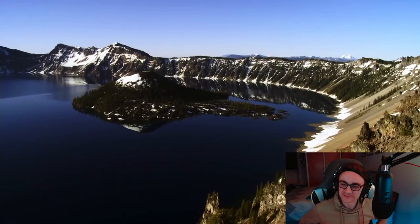Oh, that's awesome. 4.5 cubic miles of it. So it just snows, then the snow melts and refills it.